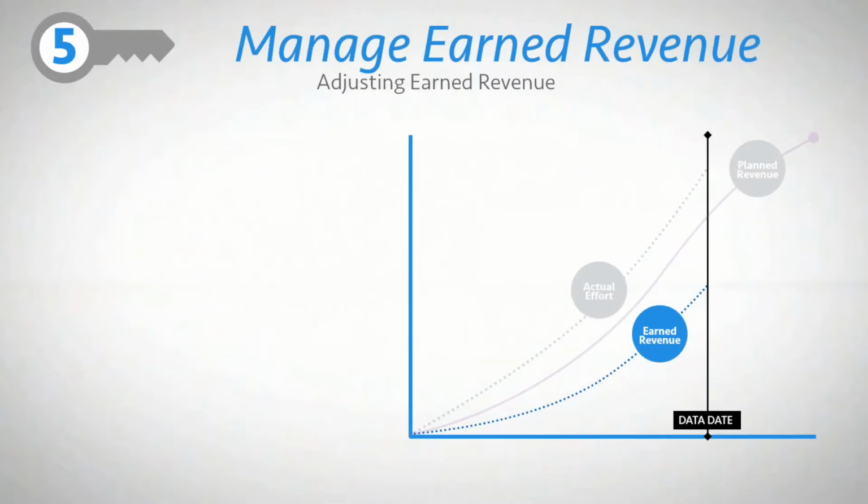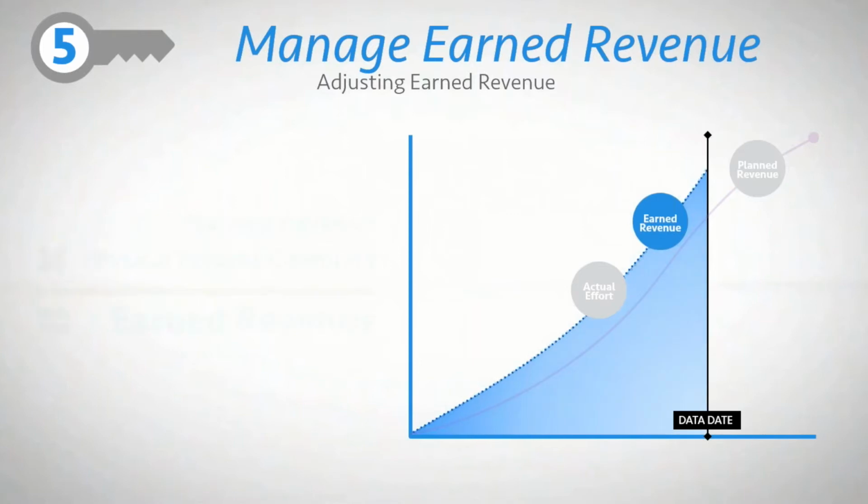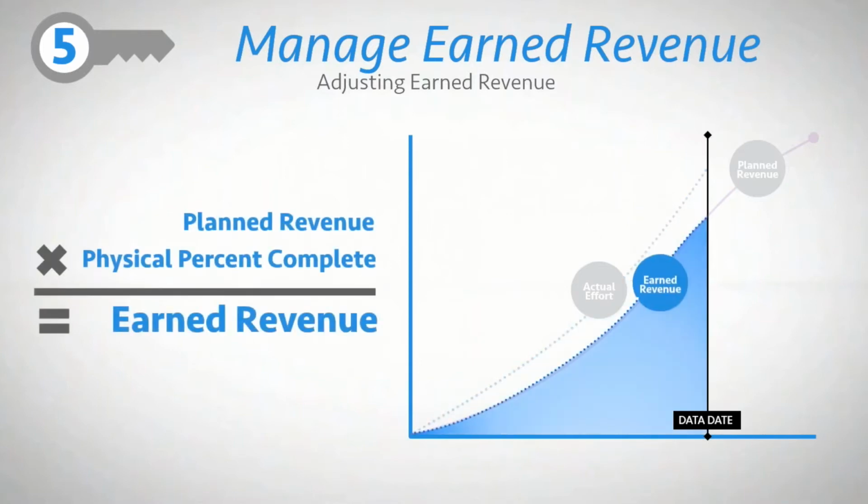There are a few different approaches for calculating earned revenue. First is an approach that equates earned revenue to actual effort. This is an appropriate approach to use when the effort expended on the project doesn't exceed budget and the project's on track. Second, you can leverage an assessment of current percent complete across a project's work breakdown structure, where the percent complete is then applied to the planned revenue at completion of each WBS element to establish an updated earned revenue position for the project overall.